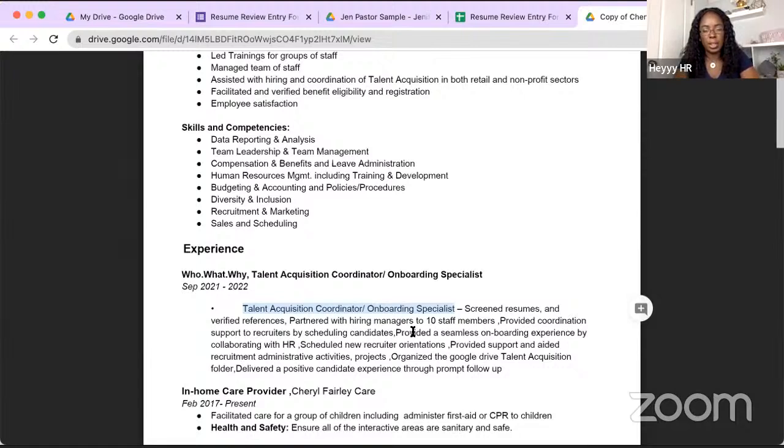New recruiter orientations. Okay, so I guess when your new recruiters come on, they do some type of training or something like that. So how often do you do that? If y'all do that often, then there's a high turnover. It's probably a toxic place to work. So I probably would take that out unless I really needed it there.